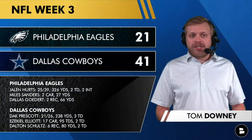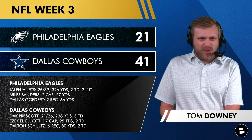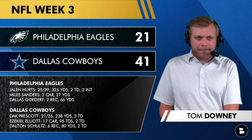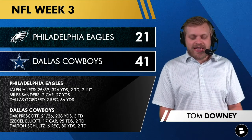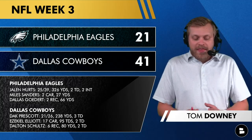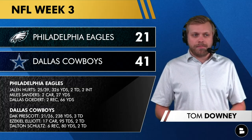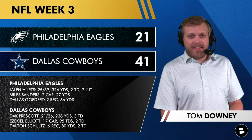Jalen Hurts' garbage time numbers look better than what it was. There was no ground game to speak of for Philadelphia, period. Full start. Zeke Elliott and Tony Pollard look fantastic on the ground. The Cowboys' offense was stopped by two things in this one: themselves and the officials.